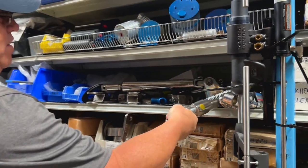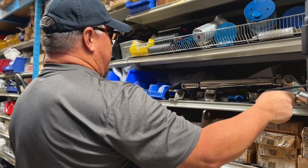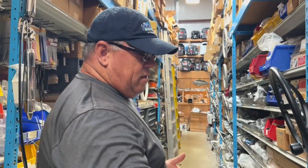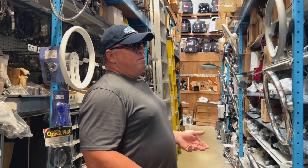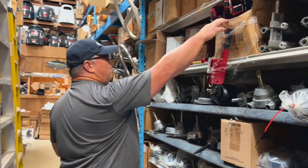Some of these are really hard to find. So if you're rebuilding a setup with twins or multiples, then you've got the adjustment rods right here to go between the engines for all different makes. Yamaha, Mercury, Suzuki. I probably would bet that they've got Honda stuff here too. These are the locks for the Verados.